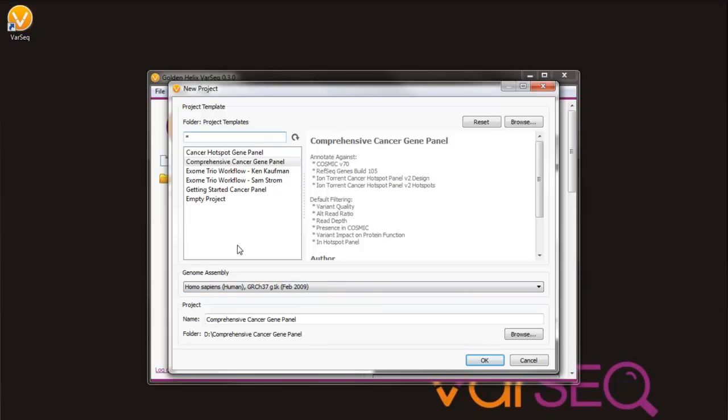Here are a couple panels that are in development right now. We're going to use this comprehensive cancer gene panel. One of our stakeholders graciously shared with us some Ion Torrent data.